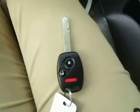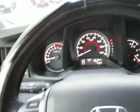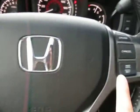Climb in here. Here's a look at the key. I'm going to start this up. We'll take a look at the dash here. You can see that there's 91,000 miles on this. You've got some media center controls and your cruise control right here on your steering wheel.